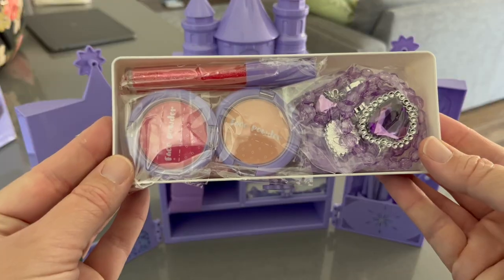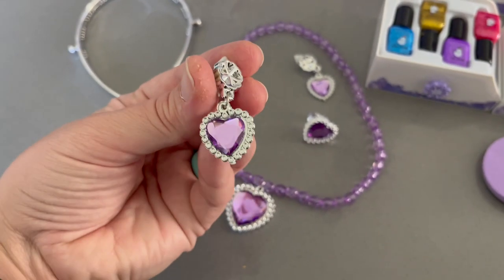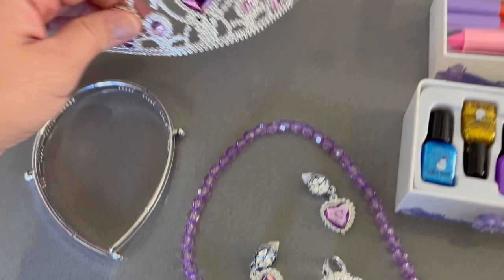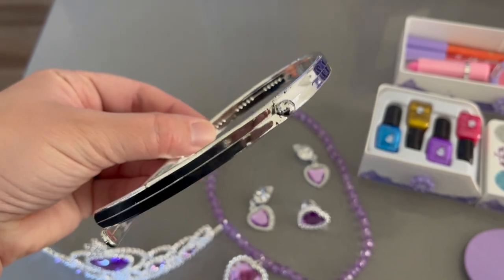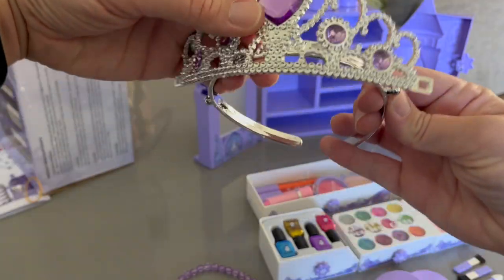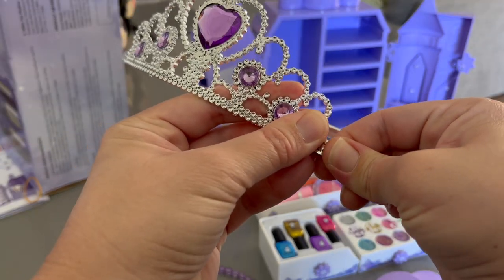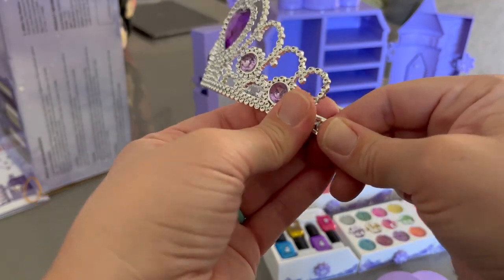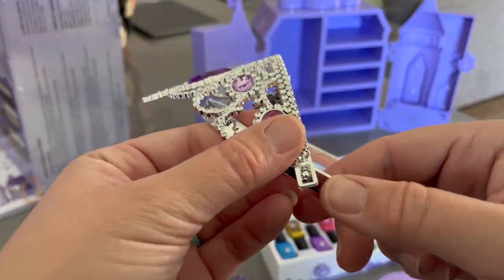The crown came disassembled, and at first I was a little worried I was going to break it when I attached it to the headband. But after quickly pushing very hard, the crown snapped into place and nothing was broken. I removed the protective stickers covering the different kinds of makeup, and then it was time to let Aubrey have some fun.